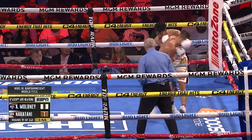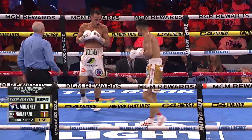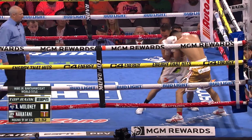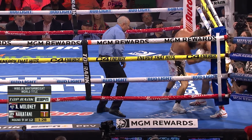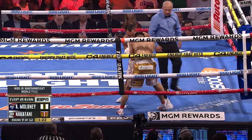Yeah, he's slick on the inside, too. Finding small little angles to shoot his uppercuts from. Nice little turnout right there, a little hop pivot. Yeah, I don't know what turned off in Moloney after the 7th round, which was a competitive round for both, but a good round for him. This 8th round and the 9th, he's just turned off. He seems to not have that same fire that he had when he started to pick up the pace.